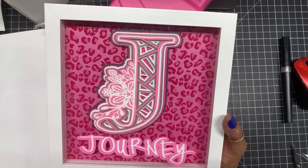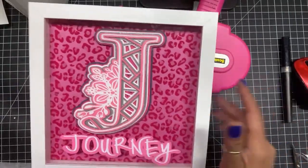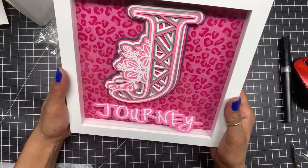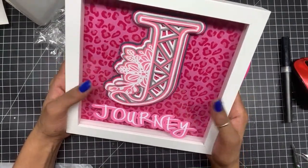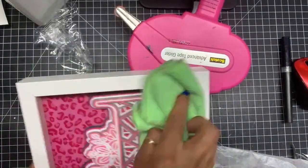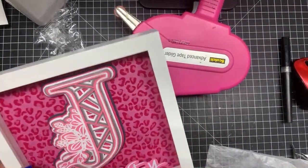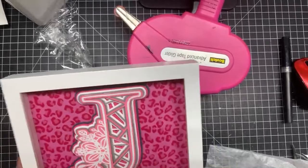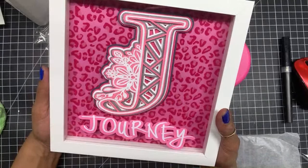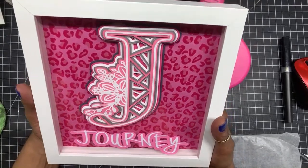I really hope you guys enjoyed this. I am loving this. I am loving this so much. And the name Journey, I mean, that's gorgeous. It's beautiful. I was thinking about putting some paper flowers in, but I think I'm not even going to attempt it. So, you guys enjoyed this? I really hope you guys enjoyed.